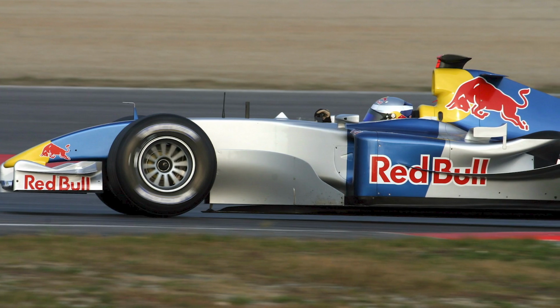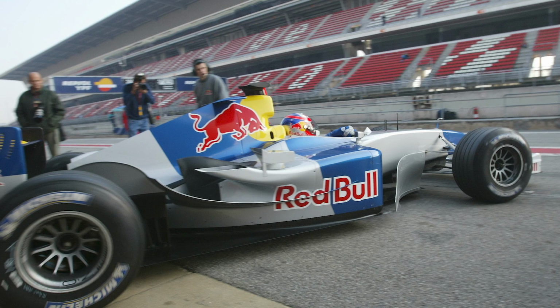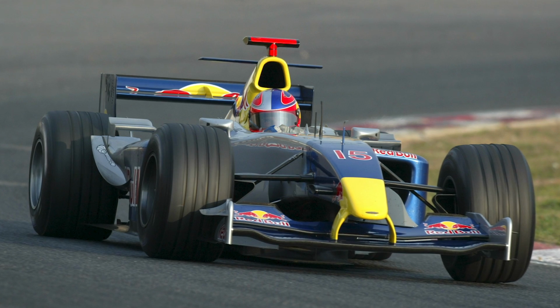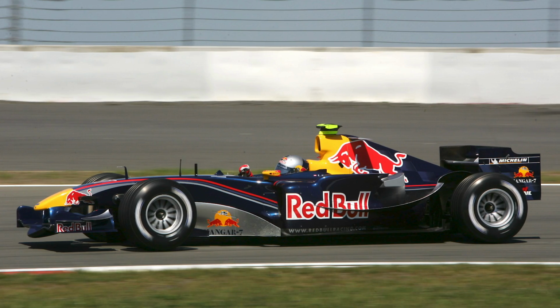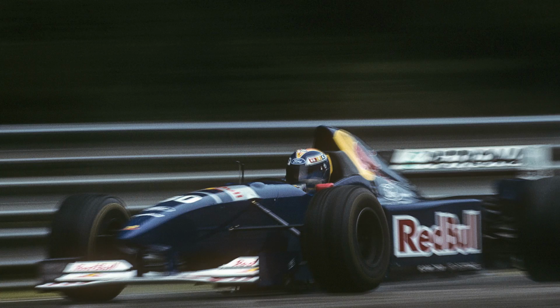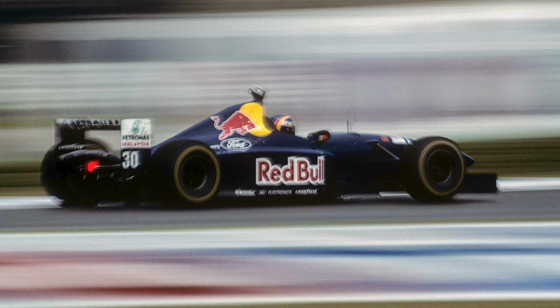The only time we've seen what that would look like was over the winter of 2004-05, when it hastily rebranded the Jaguars it inherited. When its definitive 2005 car was revealed, it had a look that could be traced all the way back to the 1995 Sauber.